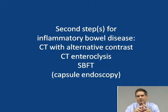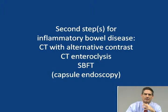Usually this dedicated small bowel study is only done after you've established a diagnosis, either because of a clinical history or endoscopy or a standard CT. So this is really a second step. Sometimes you do it when the patient returns with an exacerbation of symptoms. You've already got the diagnosis and you just want to gauge the extent of disease. Again, the low density contrast lets you see the bowel wall quite a bit better.